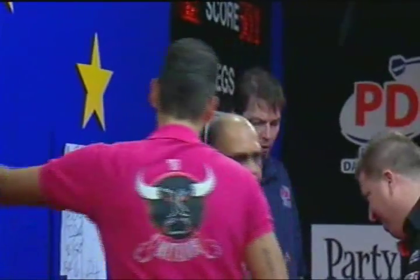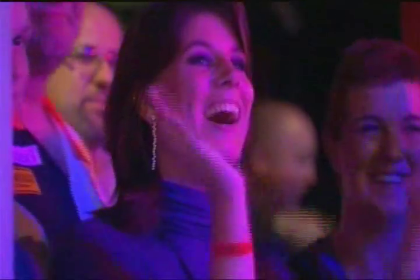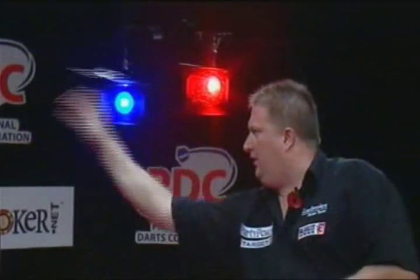A really impressive performance from the former world champion. An average of 97. And Colin Lloyd just couldn't get into this first round game. The world number 8 is out of the European Championships. But watch out for Jelle Klaasen. He could be a mover and shaker here in Frankfurt. He beats Colin Lloyd 5-2.